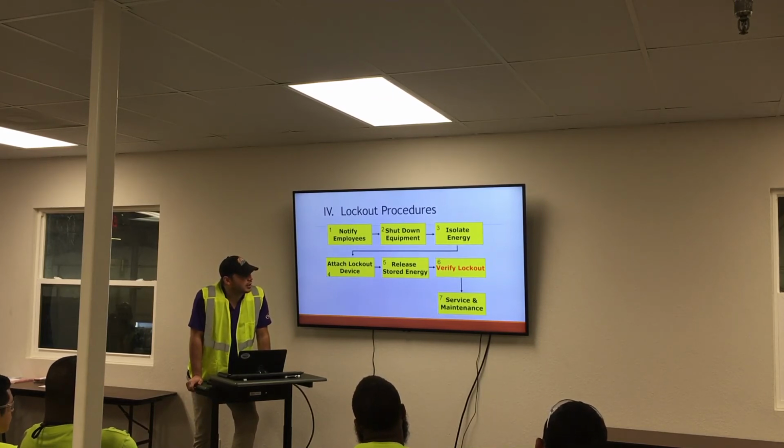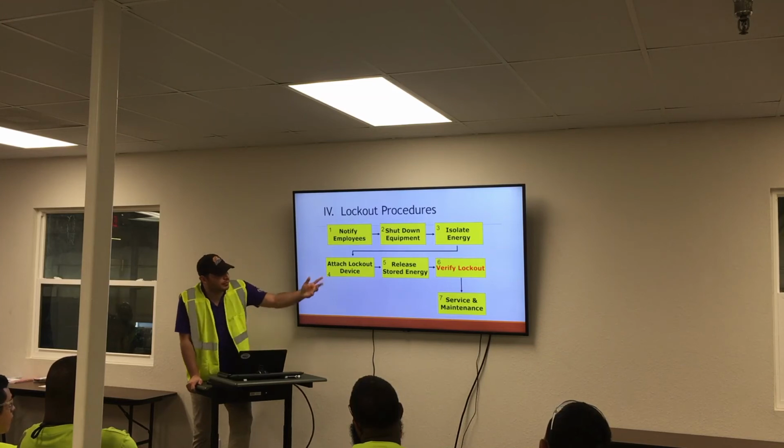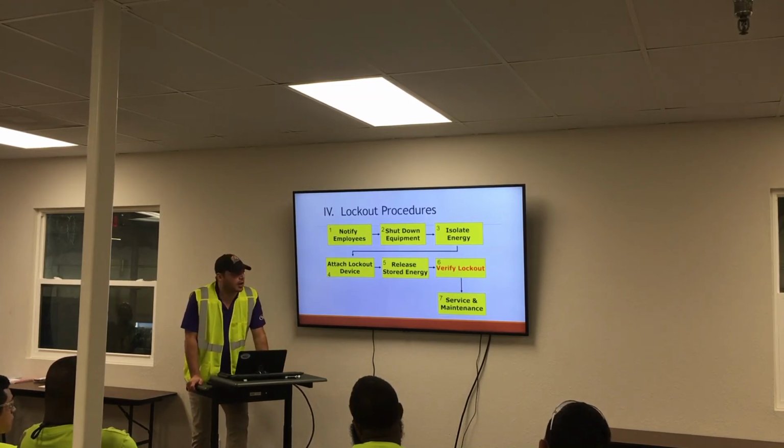Release the stored energy. So what's that mean? Basically, if something is holding air, you release it. Then you verify the lockout. Verifying the lockout means trying to turn it on, making sure it doesn't come back on. And then you can begin service and maintenance.